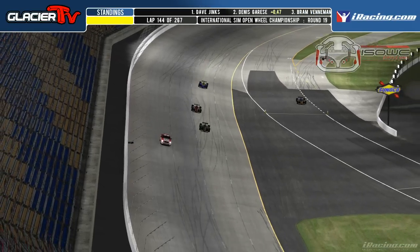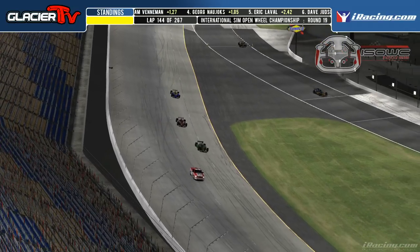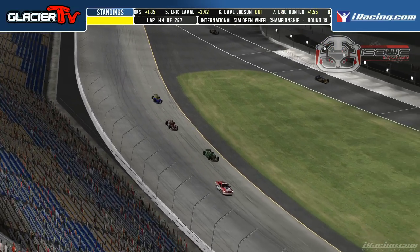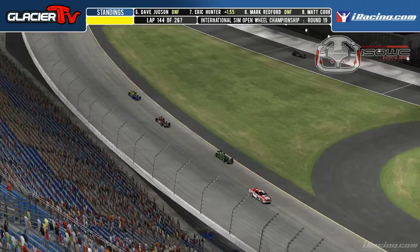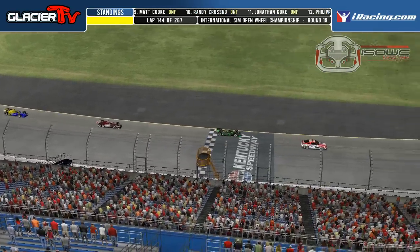Guys coming down onto pit road. Eric Laval indeed is bringing his car on towards pit road to top up with fuel and get himself four fresh tyres. Another car coming in as well. I believe that is George Nudrops in the 95 car. So a little bit of a split strategy now going on between the Vortex.